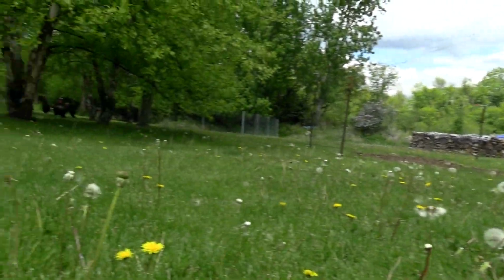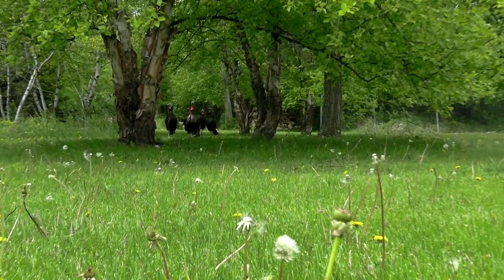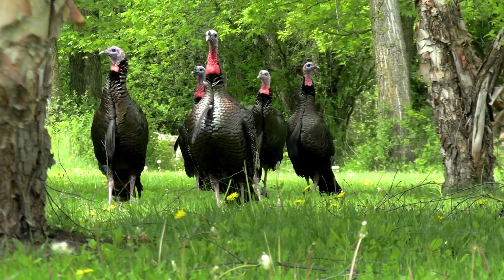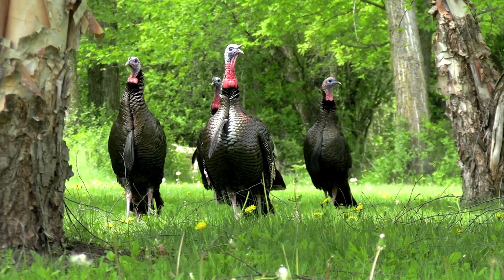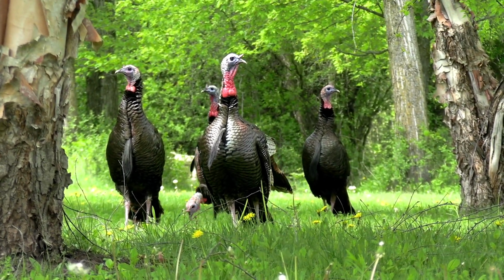Yard. Turkeys. They don't seem to be too afraid. I think I could get all of them in one shot. They're awful lucky I'm not a turkey hunter.